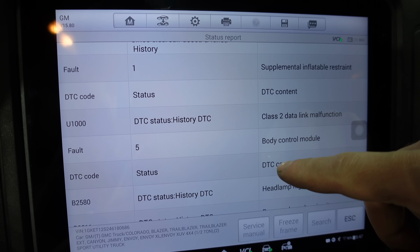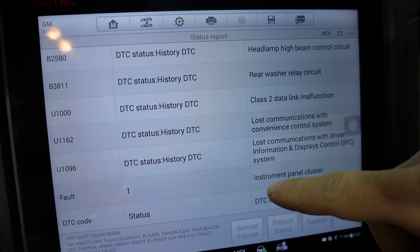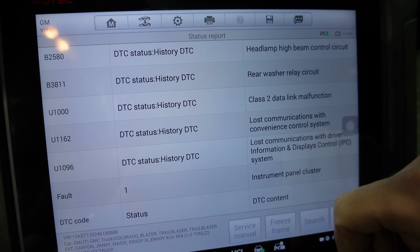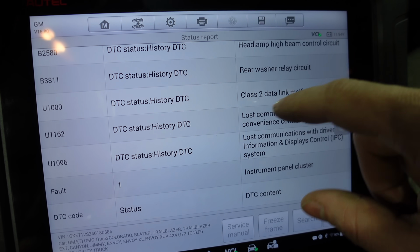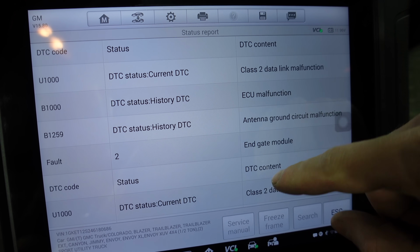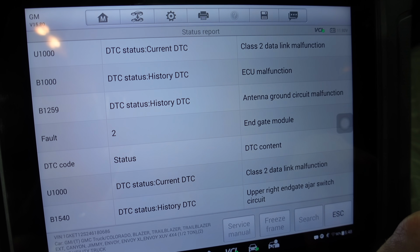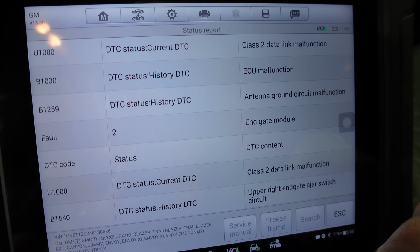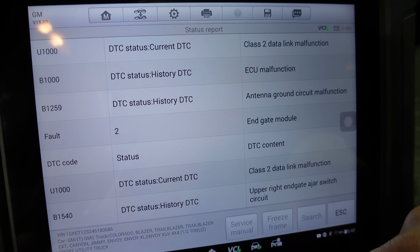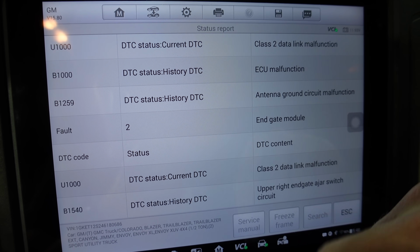SRS, some fault. Oh, class 2 data link malfunction. There's all those BCM errors. Possibly some battery issues or something. I know that one was erroring out because of the tailgate. Don't care about any of that. There's what we care about. Upper right in-gate ajar switch circuit. Yeah. I could actually see that being the problem. It is a history DTC though, so let's go ahead and clear everything.